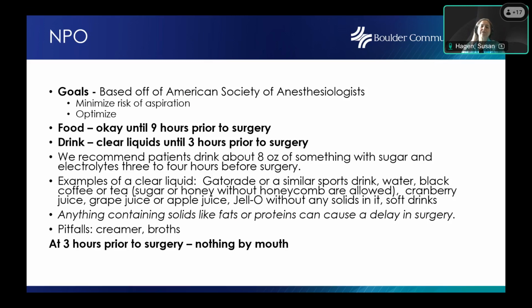So at our institution, we have said your last meal, or anything with protein or fat, and not last meal in a funny sense that that's going to be the last time they ever eat, is 9 hours prior to surgery. And for clear liquids, 3 hours prior to surgery. So let's pretend that their surgery's at 3 in the afternoon. If they wake up early, they can have whatever they want as long as they're done by 6 a.m.